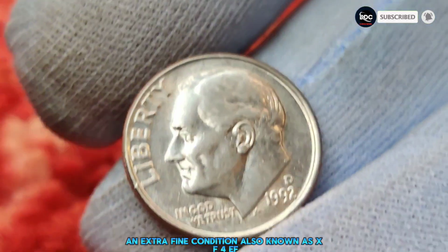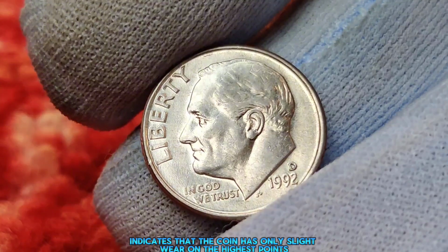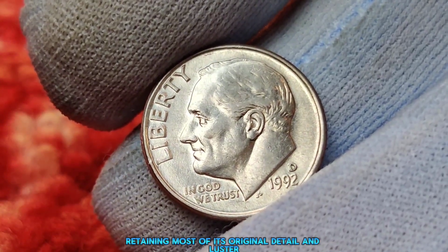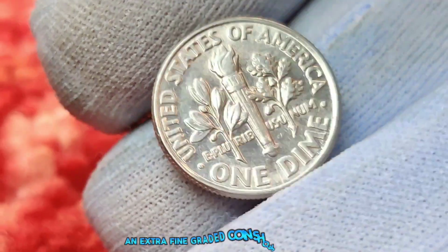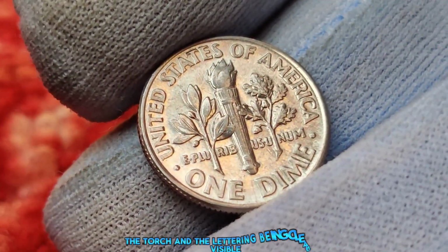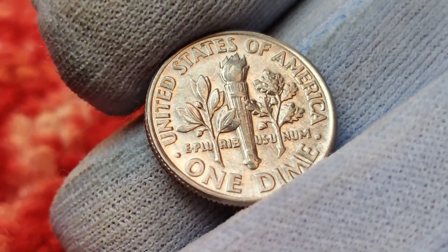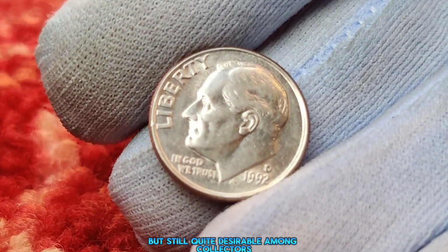Extra fine condition, also known as XF or EF, indicates that the coin has only slight wear on the highest points, retaining most of its original detail and luster. In numismatics, grading is crucial. An extra fine graded coin shows minimal wear, with details like Roosevelt's hair, the torch, and the lettering being clearly visible. This condition is a step below about uncirculated but still quite desirable among collectors.